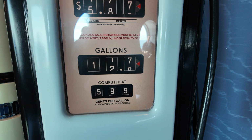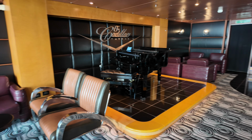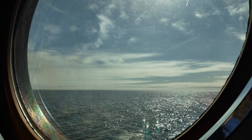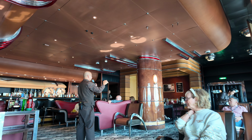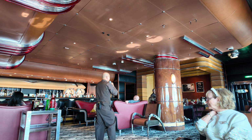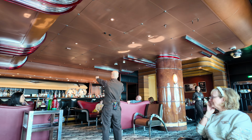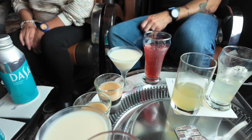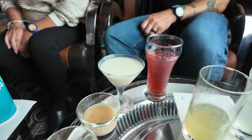The class provides knowledge on how to create classic cocktails, but the best part is that each person is provided with 5 drinks. The downside is that you only have 1 hour to partake in said drinks. They were very delicious and strong, and we thoroughly enjoyed our experience here and felt like it was worth the money.